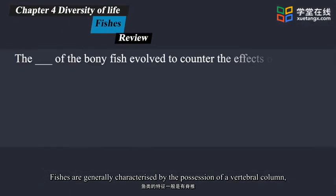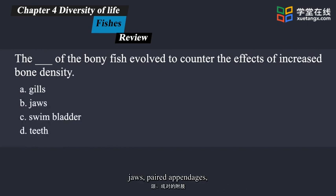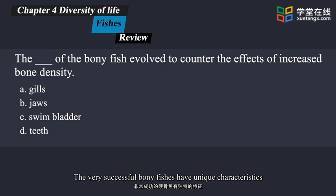Fishes are generally characterized by the possession of a vertebral column, jaws, paired appendages, a lateral line system, internal gills, and single-loop circulation. Cartilaginous fishes have lightweight skeletons and were among the first vertebrates to develop teeth. The very successful bony fishes have unique characteristics such as swim bladders and gill covers, as well as ossified skeletons. One type of bony fish, the lobe-finned fish, gave rise to the ancestors of amphibians.